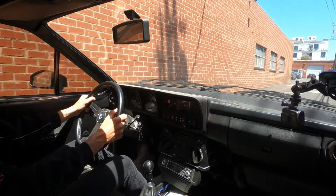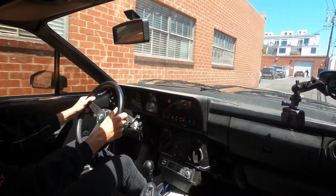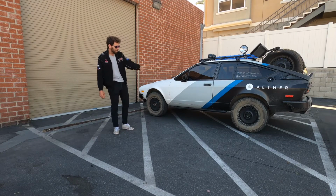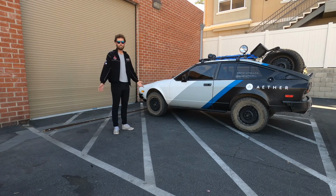Right now I'm pulling into the motoring club here in Marina del Rey. It's been a fun few days. I got to drive this thing in the dirt. As you can see, it's filthy. Drove it around town, drove it on the freeway, drove it in the canyons.